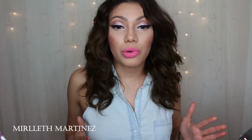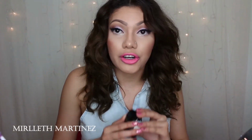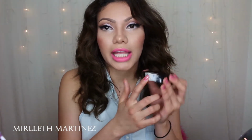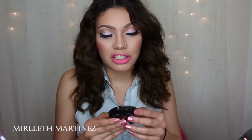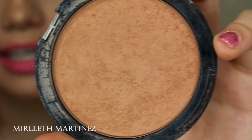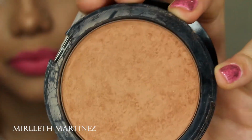Okay, you guys, another product. This is another bronzer. This was the first high-end bronzer I ever purchased in my whole life. And look how, poor thing, it's so beat up. Honestly, I don't even want to throw it out because it's my first bronzer, you know. I have such a special connection with this. Anyways, this one is the Sephora Maui bronzer, and it's sort of like a shimmery bronze.